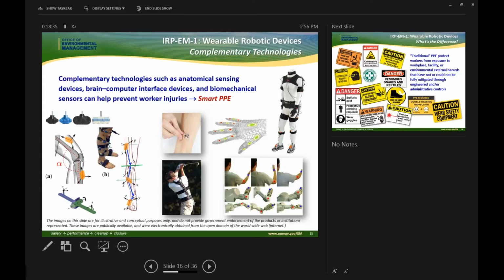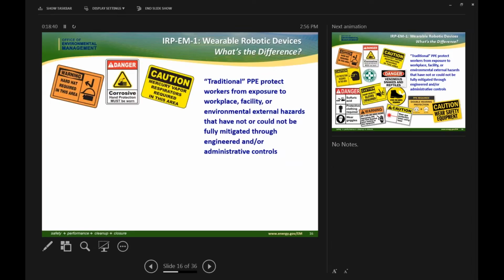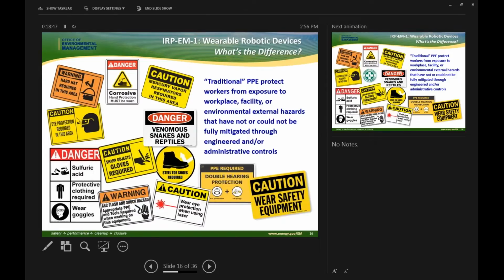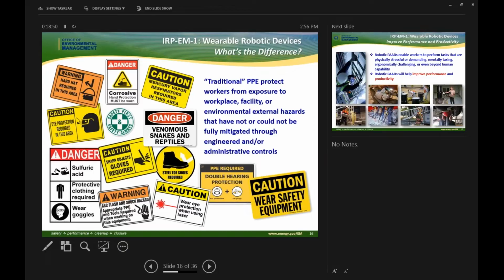pursuing. The other part is this concept of, so what's the difference? I mentioned that the smart PPE which we are pursuing in terms of robotic devices is focused on internal injuries, and this is different from traditional PPE, which is really designed to protect workers from external hazards. So as what's shown there are all kinds of hazards and risks that our workers face on a daily basis, and we outfit them with personal protective equipment. In contrast, we are looking at wearable robotic devices that to some degree can also accomplish that, but to a larger degree help prevent internal injuries.